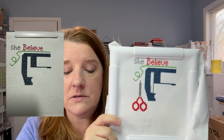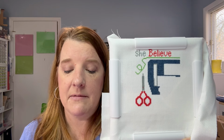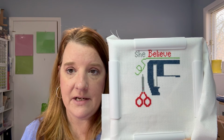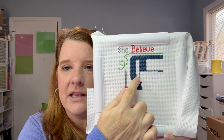And this week, this is on a 14 count white Aida. Over here, I will do a comparison of where the last time you would have seen the chart. This is what it looks like now. I started this in January of 2024. This past week, I got 247 stitches, and I am at 1,168 stitches complete out of 7,779, which is 15.01%. So this week I finished up the scissors and I started the outline right here.